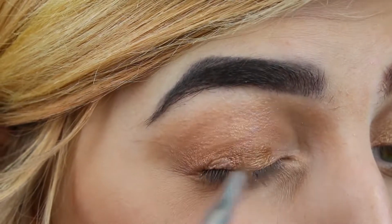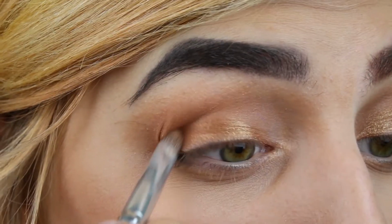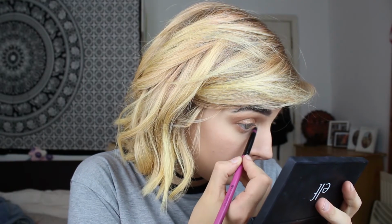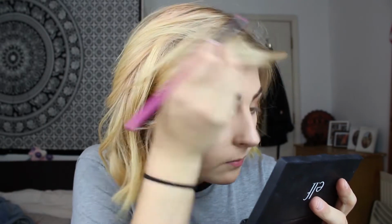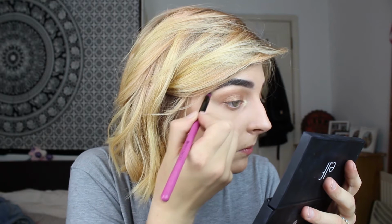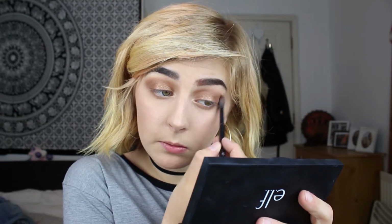I'm going to wet my brush and then pick one of the shades and pop it on my lid. And I'm probably going to go with this gold shade right here. And then I think in the corner, I'm just going to add some of this really nice creamy metallic pale colour. I'm just going to go on the outer corner of my eye with this dark metallic copper shade. That one picked up nicely.